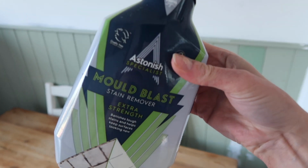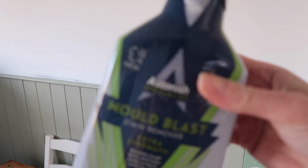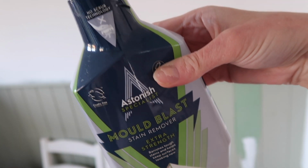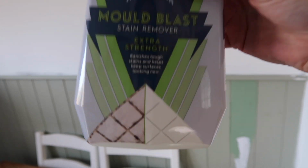I'm going to use this. It's absolutely brilliant. This bottle was given to me by my mum. Why isn't it focusing? Hello, Canon. There we go. Yeah, my mum gave me this, and it literally does that, to be honest. So let's give that a spritz.